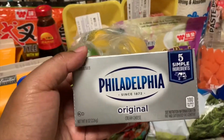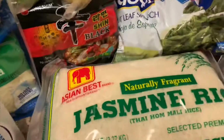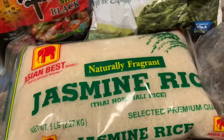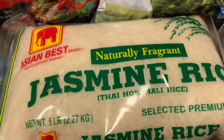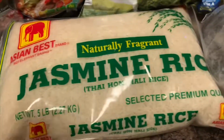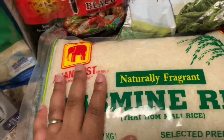So we also got some cream cheese. Got to go with the best brand, Philadelphia. We got some jasmine rice. So this rice is so good. Sometimes we switch up our rice. We don't always just eat regular rice. We like jasmine, basmati. So this is one of our favorite brands. It goes good with everything.